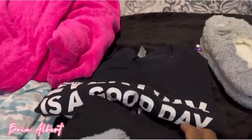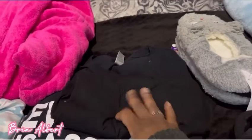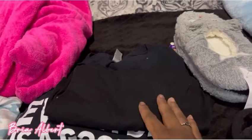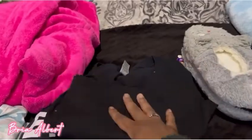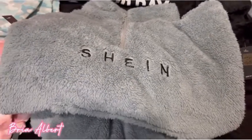And then I'm going to be wearing some comfortable tights with them. Obviously it's two different blacks, but I want to be comfortable, like I said. So this is what I'm going to be wearing while I'm staying in the hospital. And once I leave, I am going to be wearing this two-piece outfit I got off of Shein.